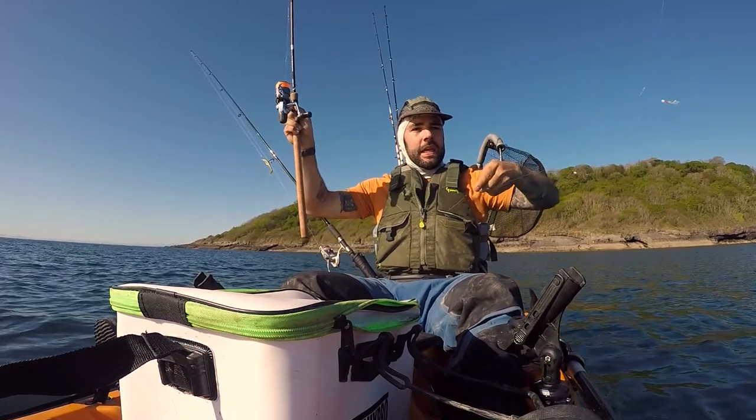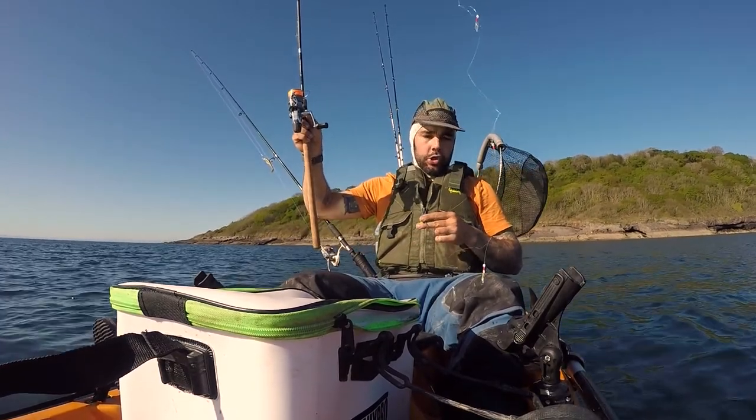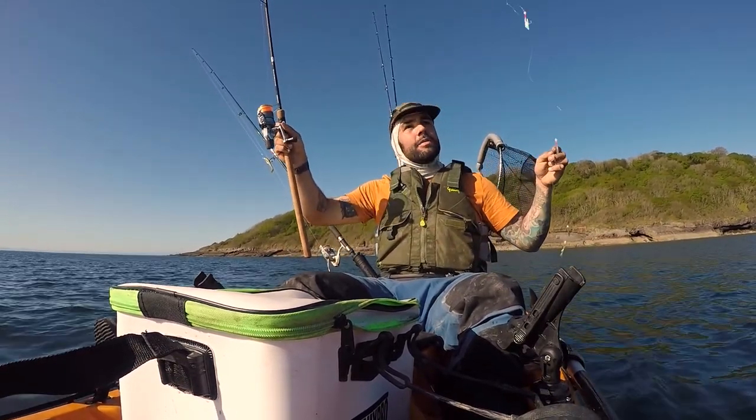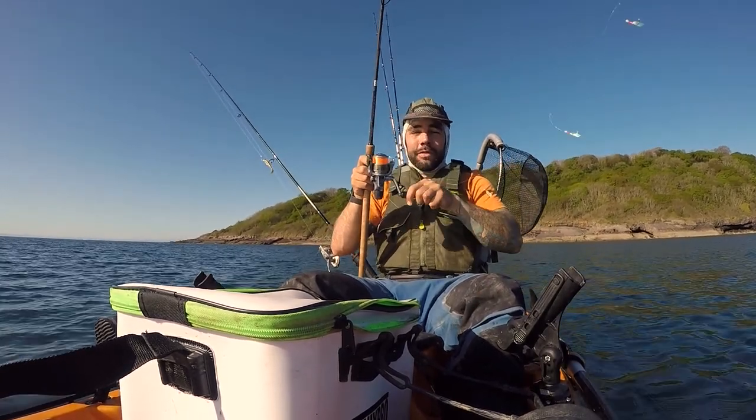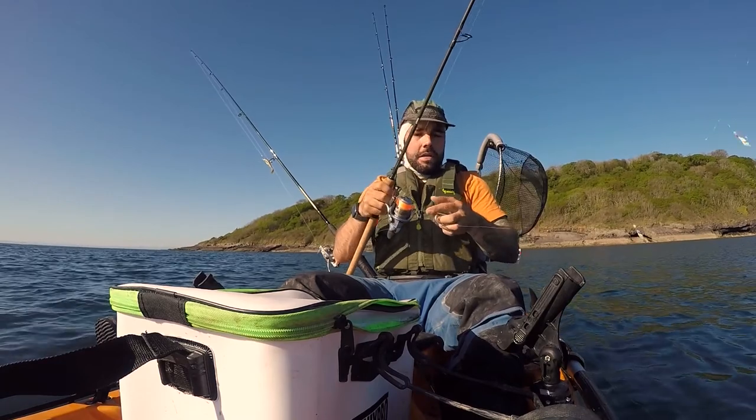Tied on some sabikis, which is basically posh for small mackerel feathers. I'm just going to chuck them down while I set the other rods up. Some guys over there had a few mackerel, so they're definitely about.